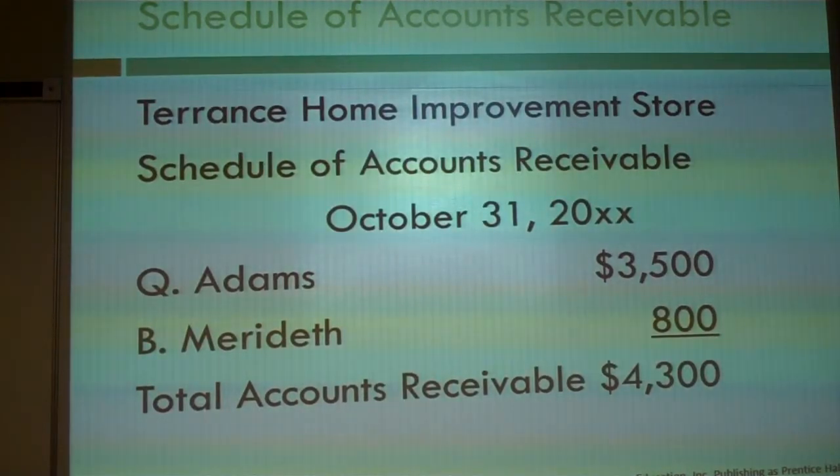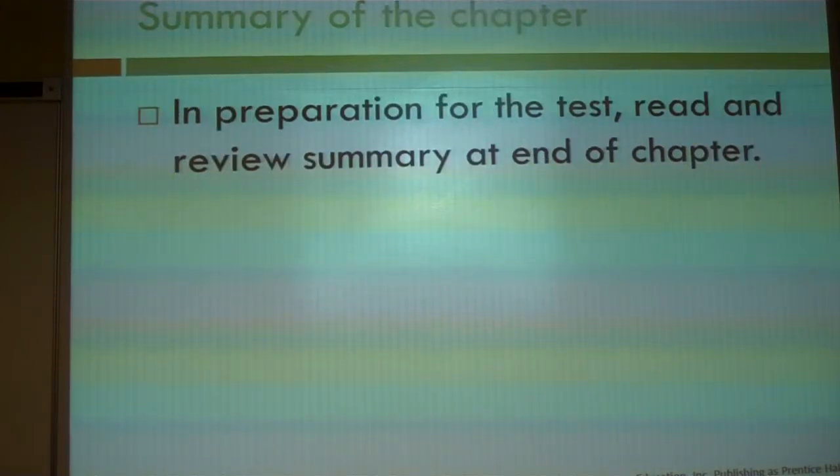Schedule of accounts receivable, there's just another one. October 31st, total accounts receivable $4,300. It's the name of the company, the name of the form, and then the date, and it has a specific date on it.